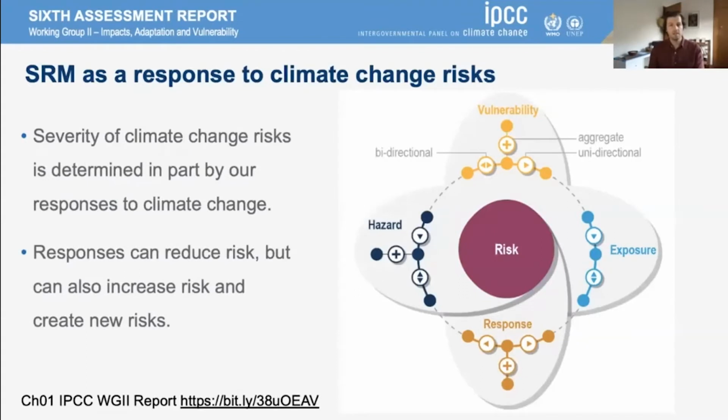So in what context does the IPCC Working Group 2 report consider solar radiation modification? It does this in the context of climate change risks. First, to define risk from the IPCC perspective, risk is the potential for adverse consequences to human or ecological systems. And these risks arise from the interaction of the physical climate hazard.